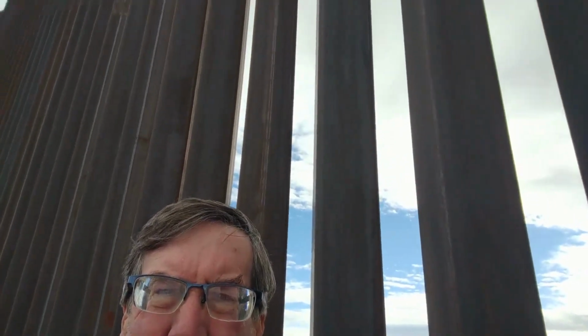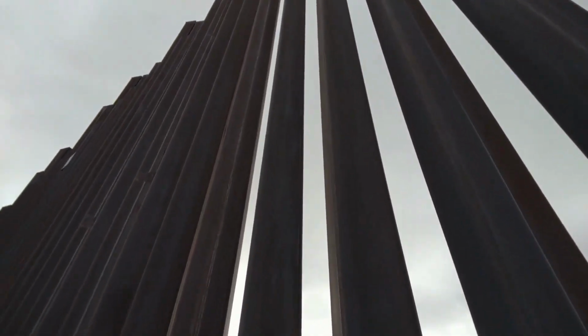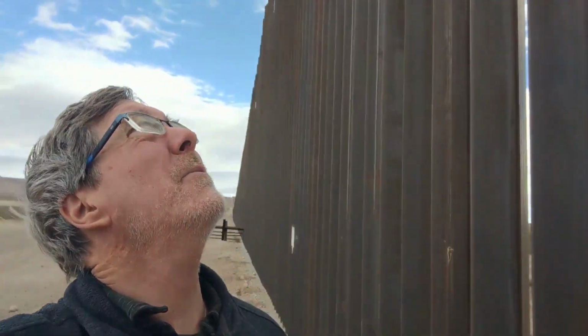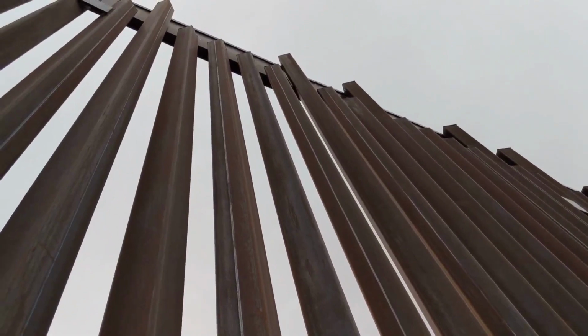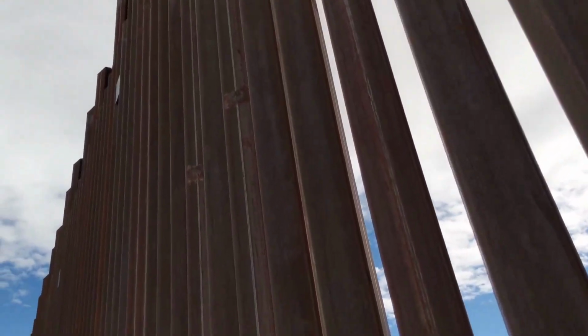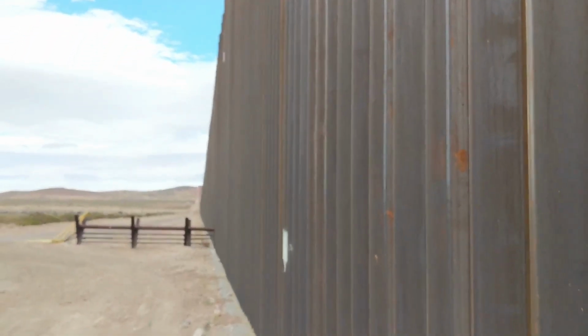Yeah, take a look at this. So here I am, right? Now, let's go up. I think it's about 35 feet up there? Pretty interesting. This stuff was just put down for miles and miles and miles. So that's the US-Mexico border.